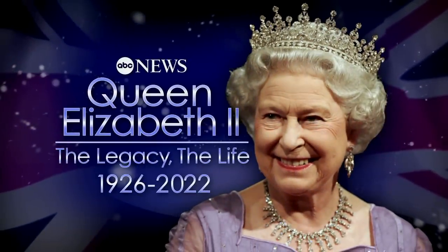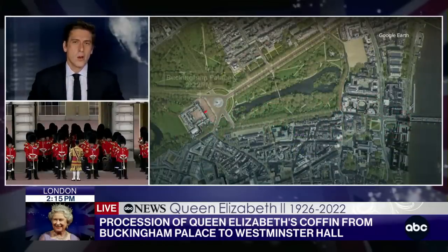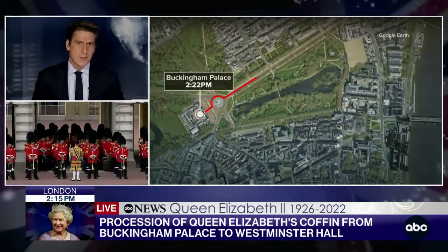Now reporting, David Muir. Good morning, everyone, and we're coming on the air this morning for what will be a truly somber yet majestic moment. The coffin carrying Queen Elizabeth II is about to leave Buckingham Palace for the final time. The procession will now take her coffin from the palace to Westminster Hall, where she will lie in state for 4 days until her funeral at Westminster Abbey on Monday.